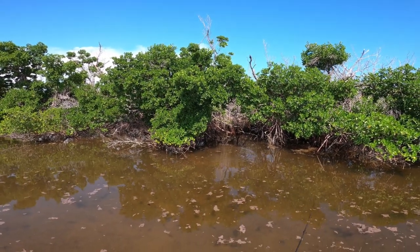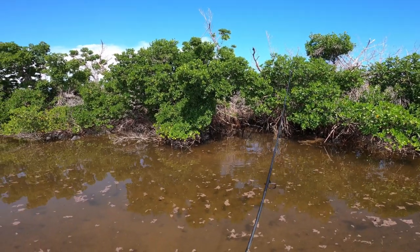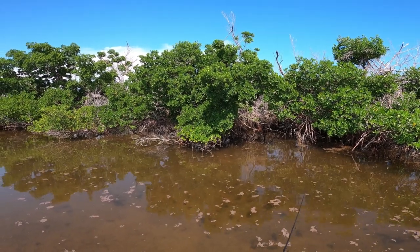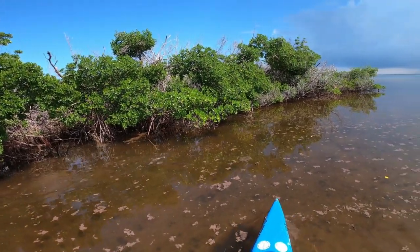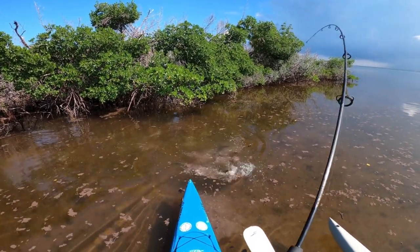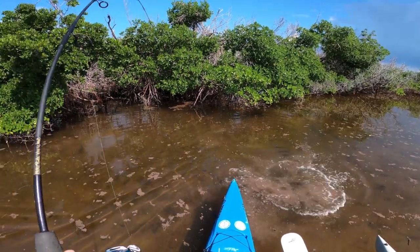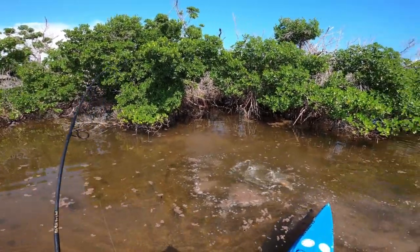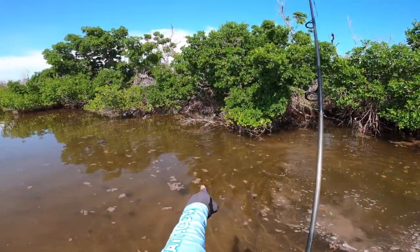Oh, he came for it. Oh, he got it, he got it. Oh, he missed it. Dang it. There we go. Redfish. Bucktail jig. I knew I saw you. There's his buddy right there.